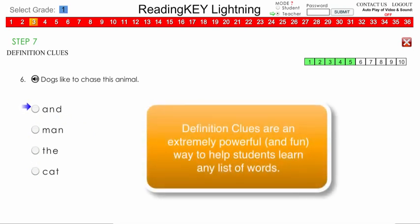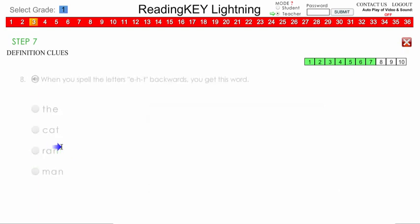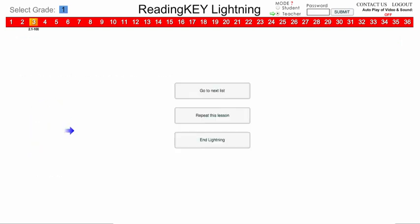So dogs like to chase this animal. We have cat as the answer for that one. Which word rhymes with sand? Rhymes with sand. This is fun to do with the classroom, by the way. So we have our voice talking through this. You got there faster because you did this. What did you do? The opposite of a woman.